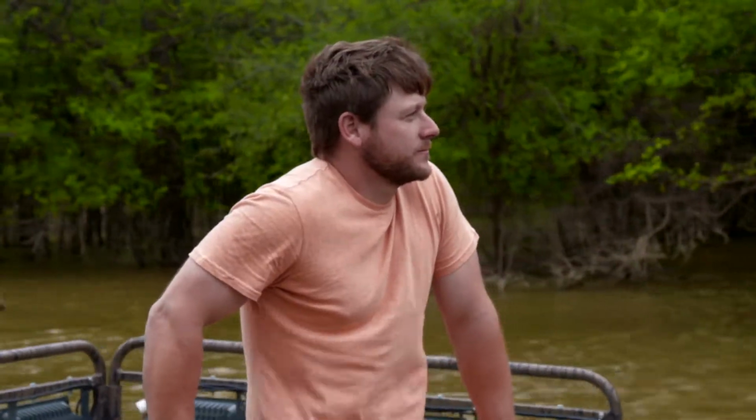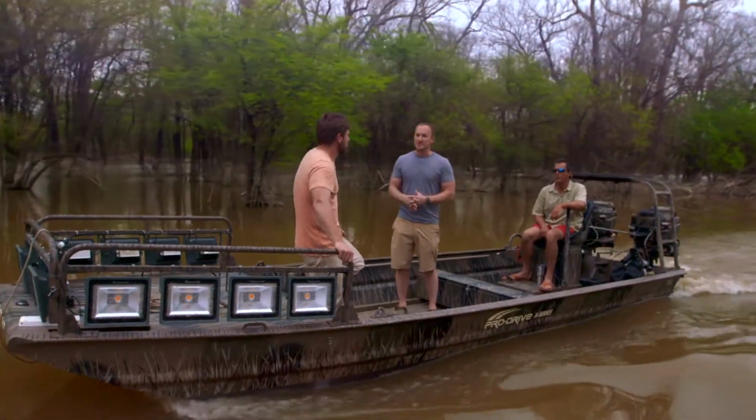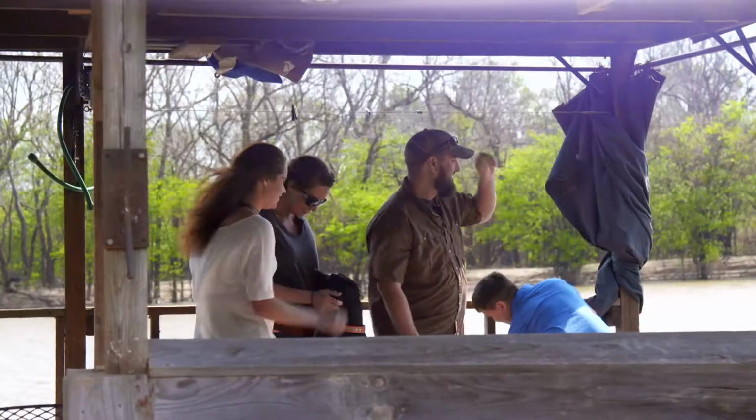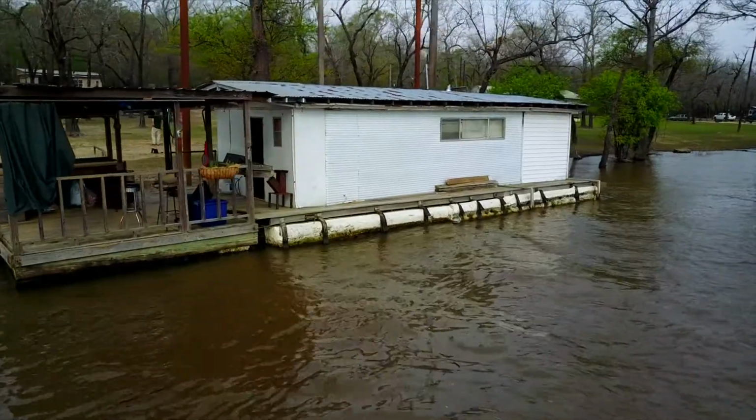So what do we got, Hammy? It's a nice young couple, two great little kids. They need a whole lot of help at this place. So the cabin we got this time is the Cross family. They've had it for a couple years right there in the Ouachita River. This camp means a whole lot to the family, but the house just needs a lot of work.